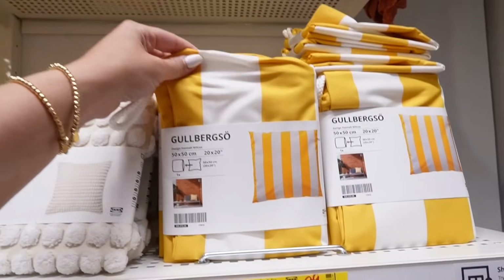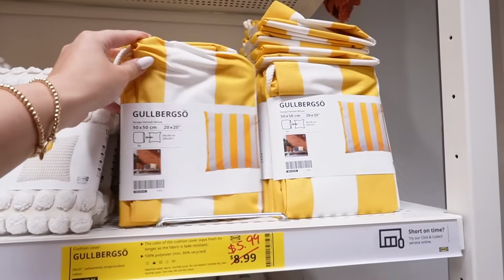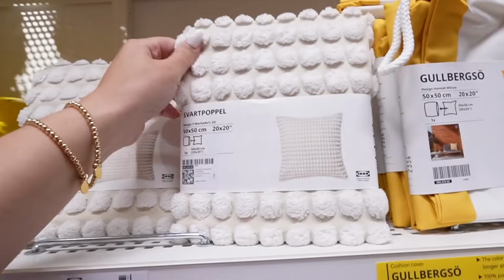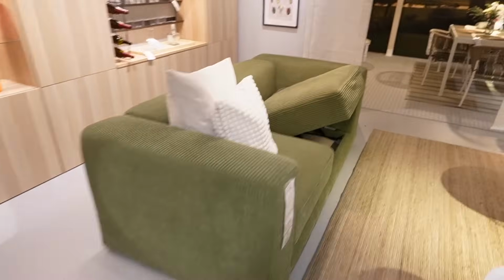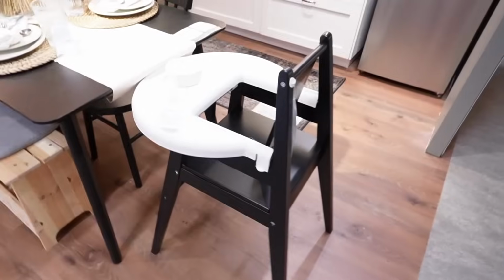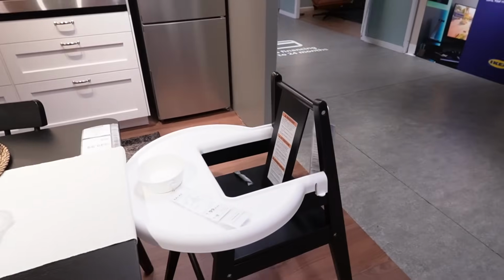This is actually an outdoor pillow cover. Again, another very bright cheery yellow. It's actually on sale for $5.99. And then here's another one. This one's actually featured right here in this living room setup. Kind of like the texture on there. It's pretty cool. Okay, this is a very interesting looking high chair.